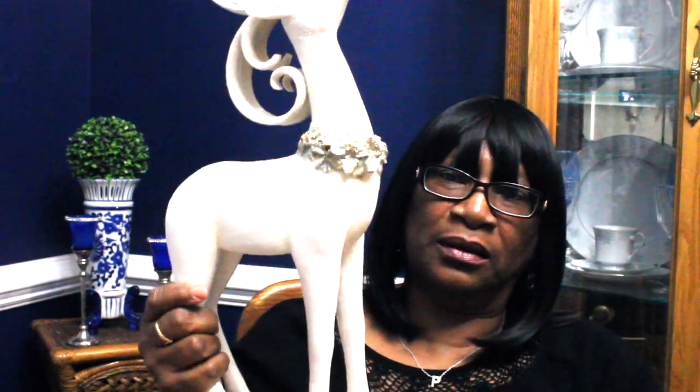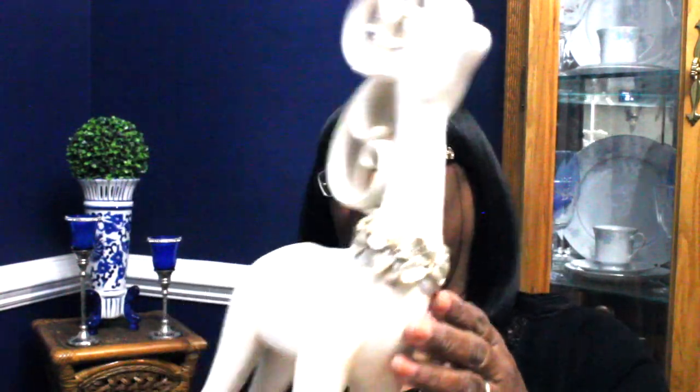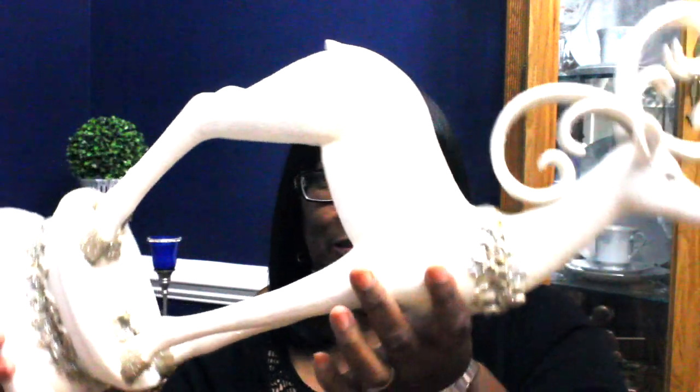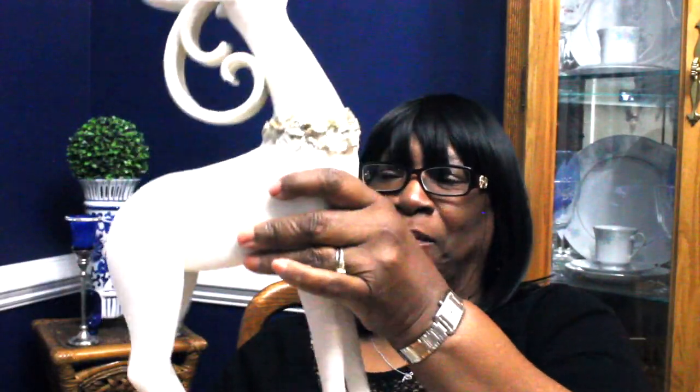And then the last item I found in Ross, and they only had one, and I'm on a hunt for another one. But, you know, I love deer, and it's a pretty tall deer. See if I could show you how. Let's see, scoot back a little bit. See, it's a real tall deer. I don't know if I could go this way with it, but you can probably see how tall it is this way. But when I picked it up, I saw it, and I said, oh my God, and I just grabbed it.